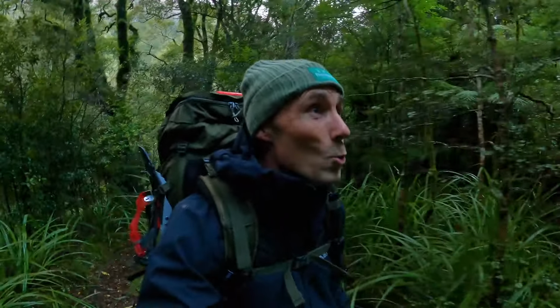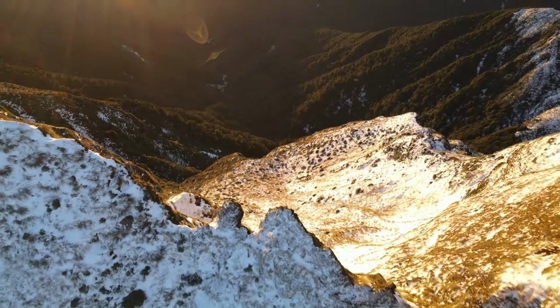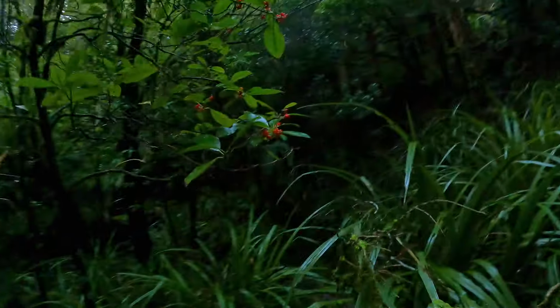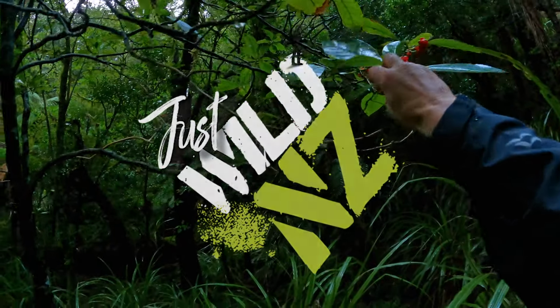I'm now just coming up to the base of Mitre Peak track. Woo! Starts from flat and then just goes up. Check that out. I'm definitely going the right way. Oh, there's some more yummy berries. Some breakfast.